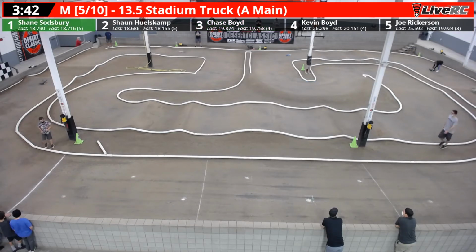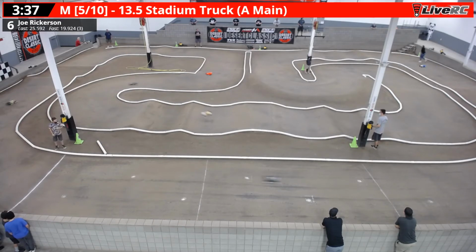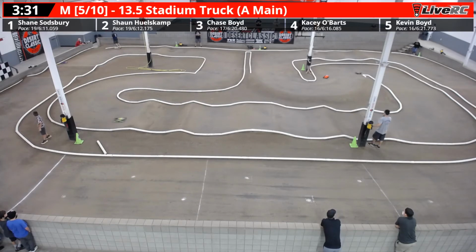Salisbury off the end of the straightaway, Hulskamp off the end of the straightaway. Watch it coming on the front straightaway. Salisbury getting it wrong in the rhythm. That's going to put Hulskamp around the outside and taking over that top spot. Now Salisbury going to give chase to Hulskamp.